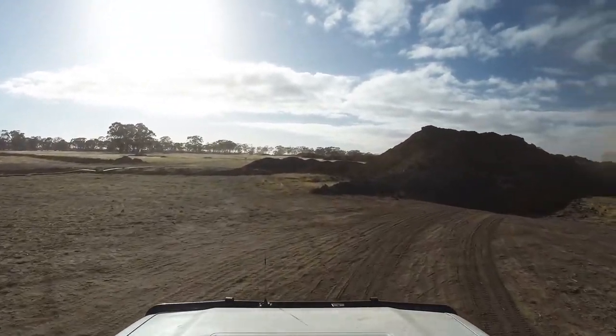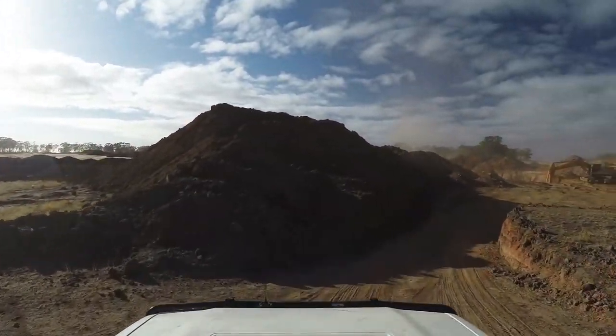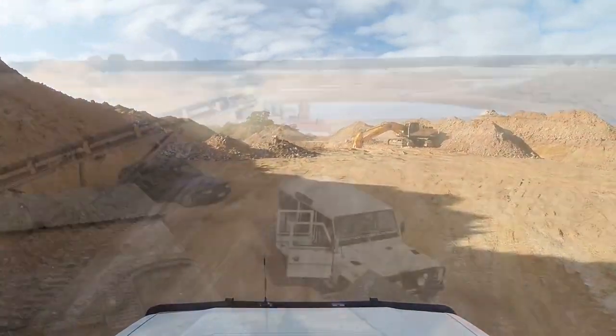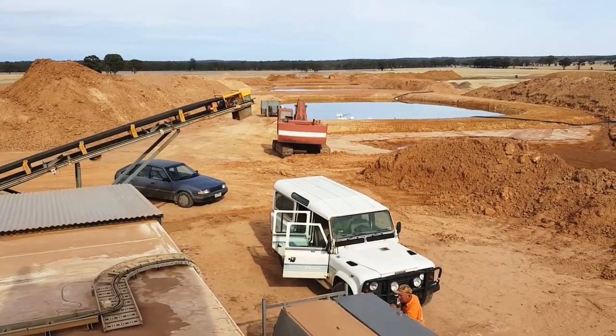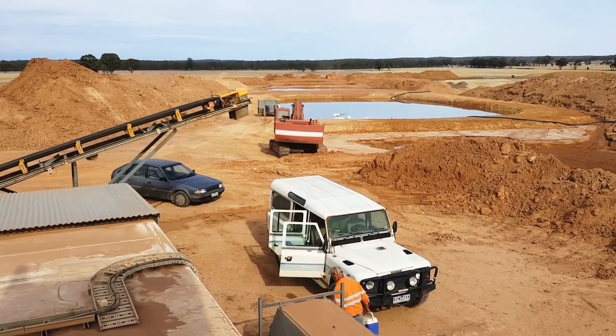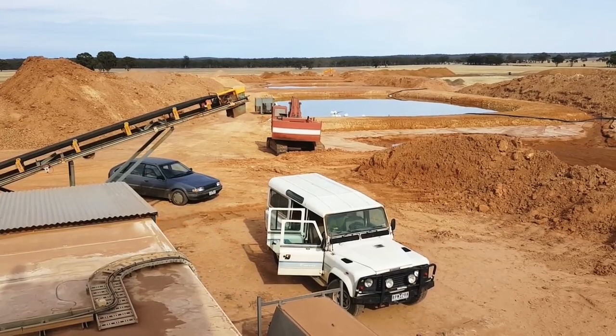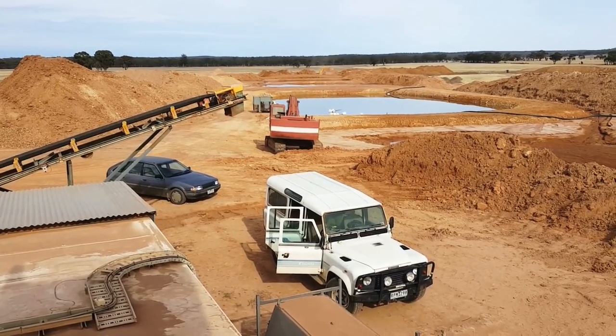And here, we have arrived in the northern extraction zone. From here, we can see the four freshwater dams towards the back of the mine, where the extraction zone is. We can also see the fields where the extraction has been completed.